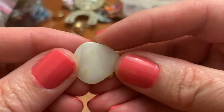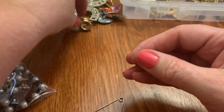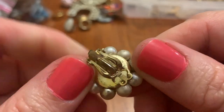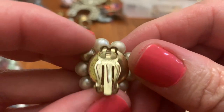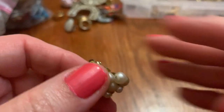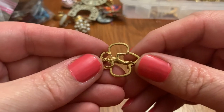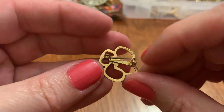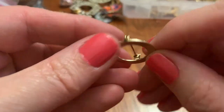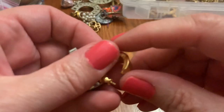Looks like might be a mother of pearl heart. They overdid it on the glue. Clip on. Might say Germany or Japan. Japan. I think that's a Girl Scouts pin. Circle pin. Millions of those.